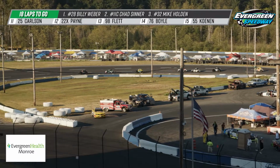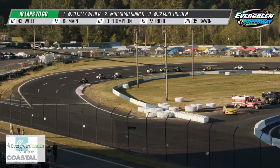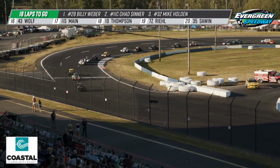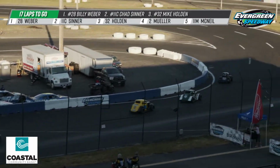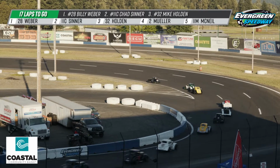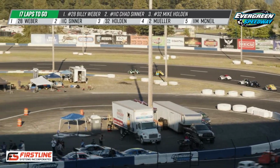He's looking really strong as he tries to hunt down the 11C, past champion Chad Center. But up front, it is all Billy Weber, and he's almost getting away from Chad Center, not quite opening up that big of a gap yet. I wouldn't be too comfortable about Billy Weber just yet.